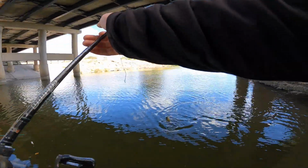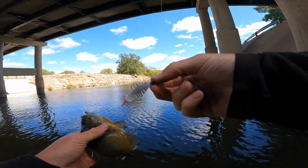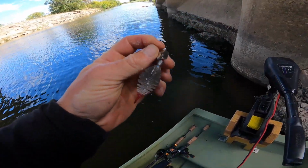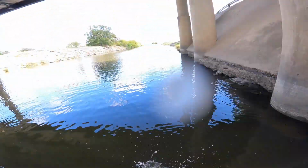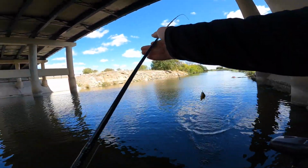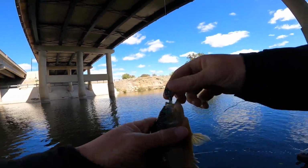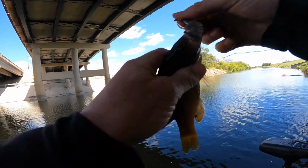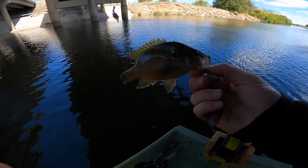Kind of figured that's what it was gonna catch, but y'all, I have a 2-inch Bellows Gill on a flashback mini chatterbait there. Gonna try to see if we can get a bass on it though. Dude, I'm telling you, those Bellows Gills, man, they get bit by everything. I don't know if it's the scent or what, but those things get wrecked. Sunfish.